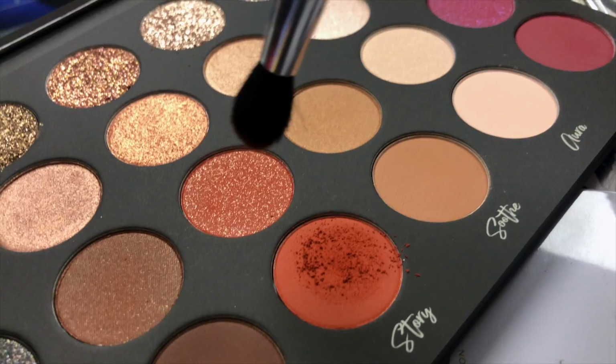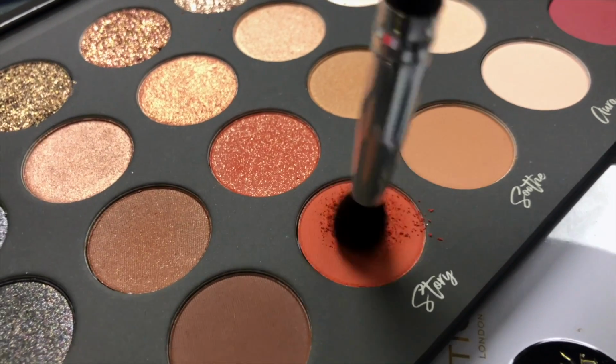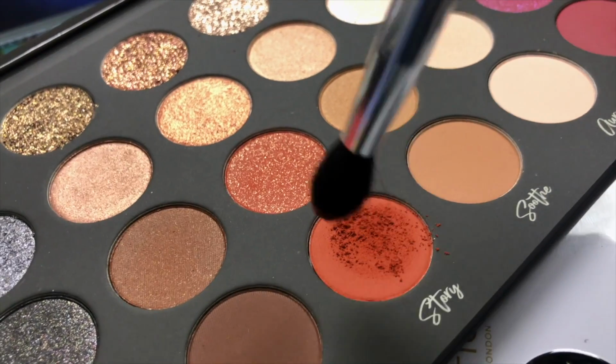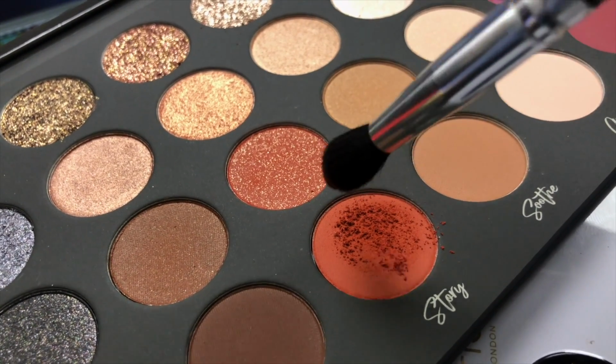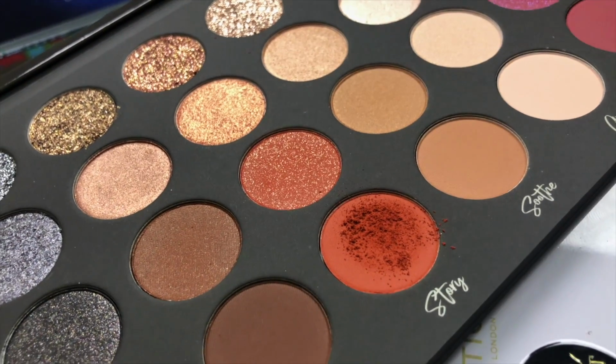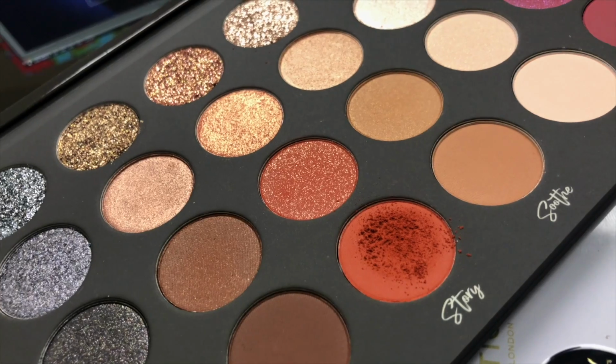This is what I did. I look crazy, but I'm okay with it because it's gonna get covered up anyway. I'm gonna use the shades all over the palette. I'm not just gonna pick one color story to use. So I'm taking the shade Story, and I just literally swirled my brush in it, and this is what happens with it. I'm tapping a little bit off. I am okay with this because I always just swirl my brushes. So this is a non-starter for me. It doesn't deter me from using the palette. But I did swirl my brush in it. I didn't just tap it.